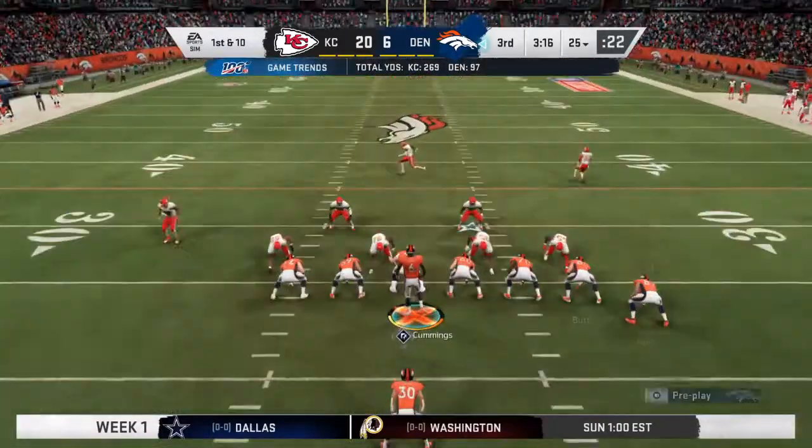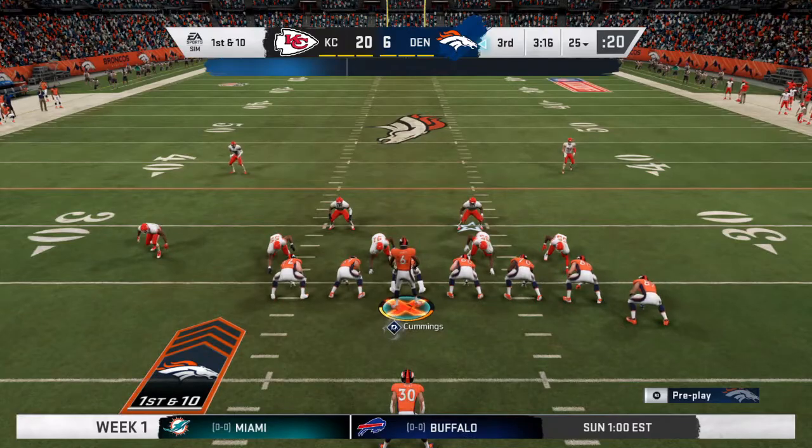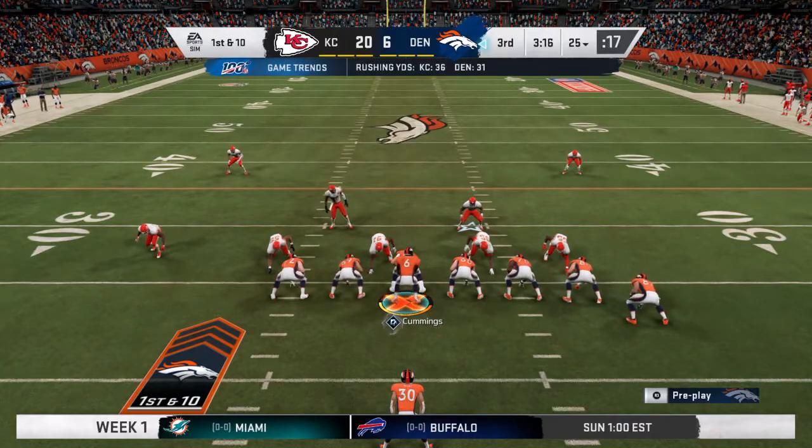Yeah! 10-2, son. Nice 50. And we got to get to the ball, team. We got to get to the ball.